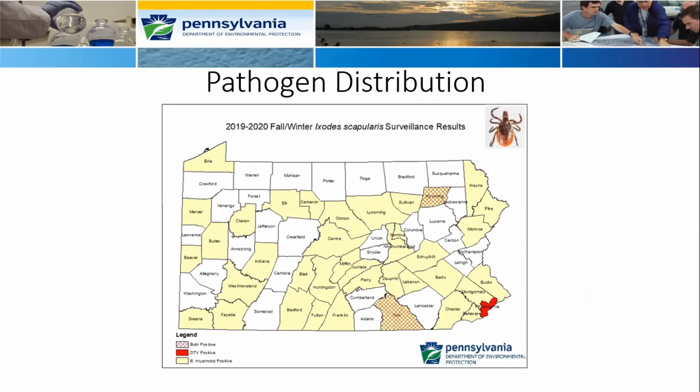Here you can see the distribution of our positives that we found, or positive counties. You'll see in the yellow is all of our Borrelia miyamotoi positive sites and counties. Philadelphia came in with a single deer tick virus positive, and York and Wyoming counties collected both Borrelia miyamotoi and deer tick virus. We know with deer tick virus, through the literature, it seems like they can present in hotspots, and we think we might have something in York and Wyoming counties.